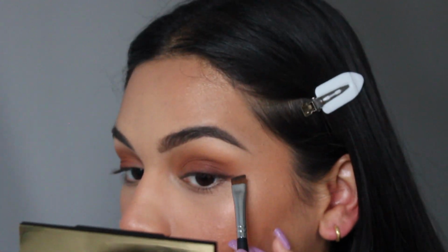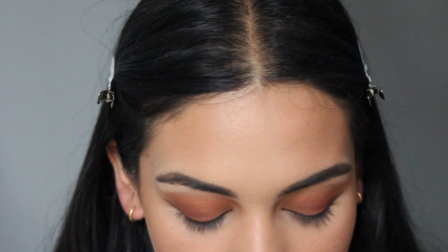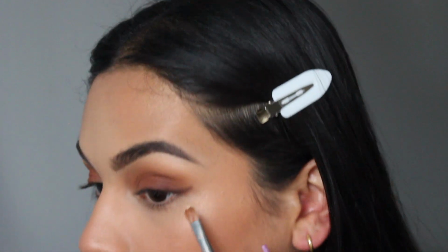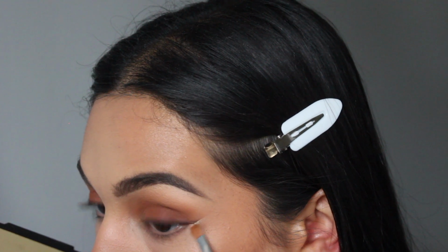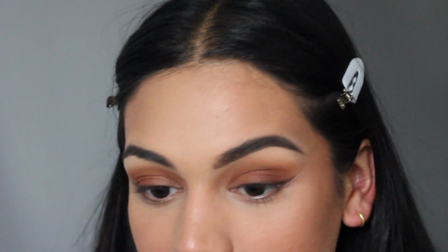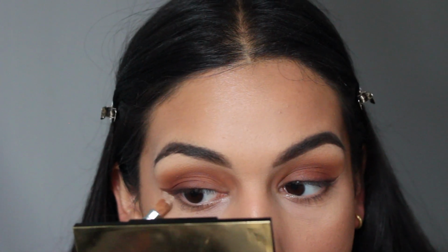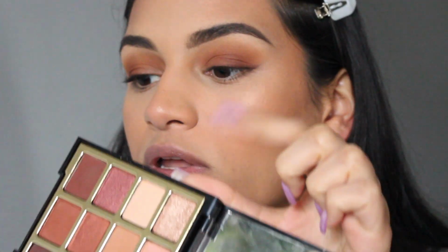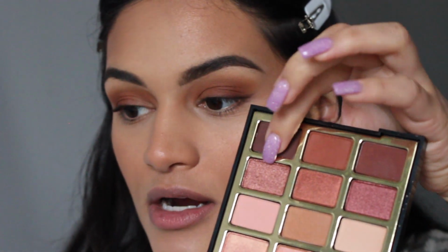I just love a smoky shadow liner. Then I always go back in and clean up the line, just to kind of make it nice and sharp. I would love to use this shade right here, but unfortunately the shade sucks. I'm actually going to grab this shade right here.